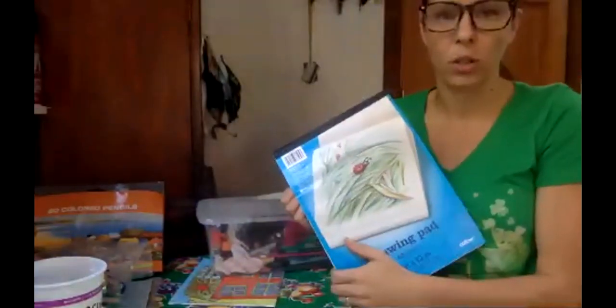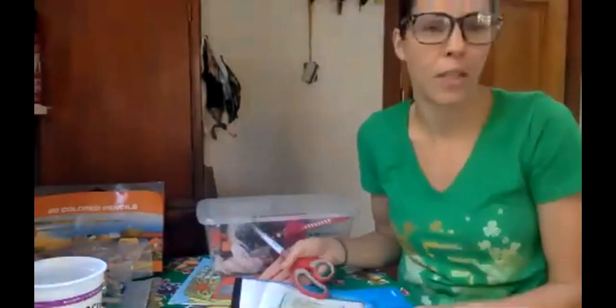Time today. I also need scissors, maybe. It kind of just depends on, so the only required thing is paper, something to do your artwork on, okay? How you do that is up to you. So here are some materials that you may want.